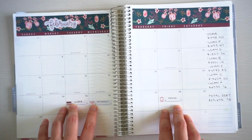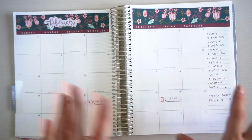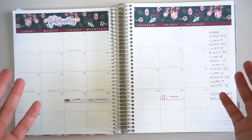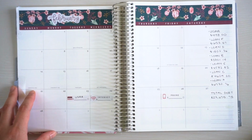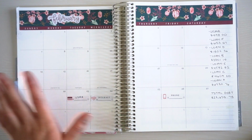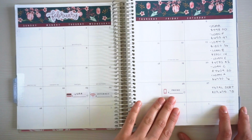If you guys are new here, the reason why we don't have things like rent or utilities or even subscriptions is because, number one, my husband's in the military and we receive a housing allowance. That's already taken out of the paycheck automatically, so we don't even see that. And then for subscriptions, I usually pay those in for like a year in advance. For example, say Netflix, calculate how much it's gonna cost for the whole year, buy a discounted gift card, and then just put it on the account so I don't have to track it, you know? The only things that I'm currently tracking are USAA, internet, and our phone bill.